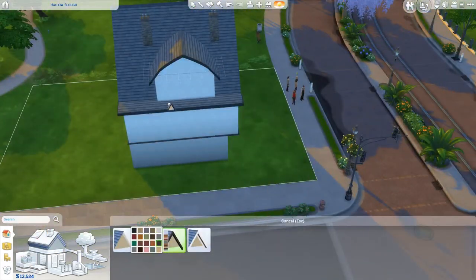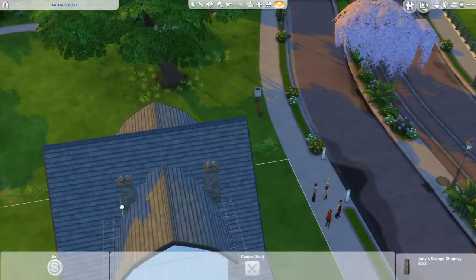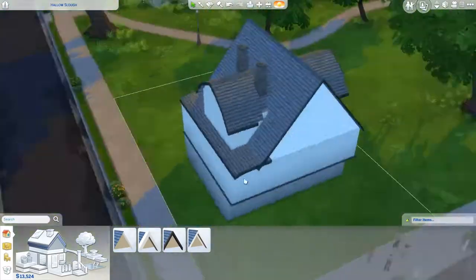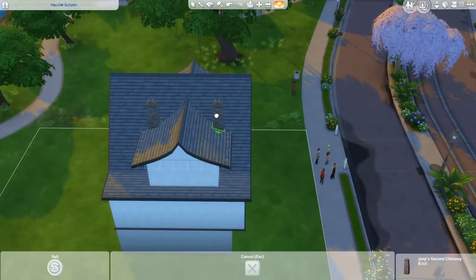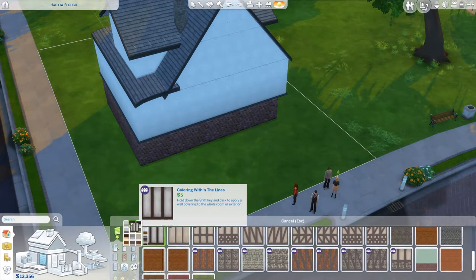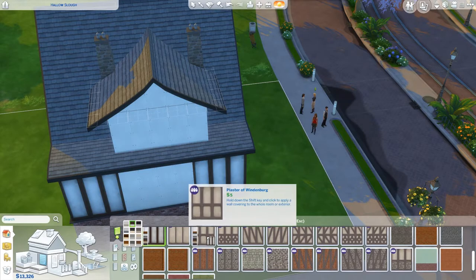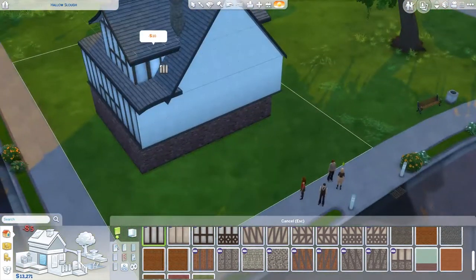So first off, I'm going to be the first to say that this is not an exact replica of the Physical Kids Cottage. This is my interpretation, a bit from the books, a bit from the movies, and then just things that I felt would look really good or really cool and improve this. And it's my own personal spin to the cottage.